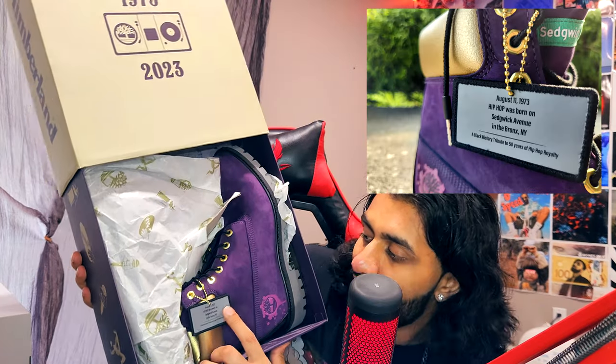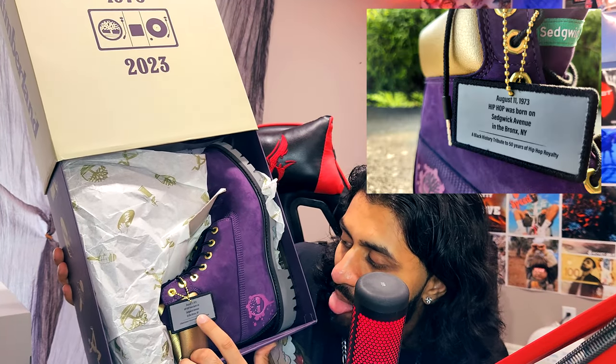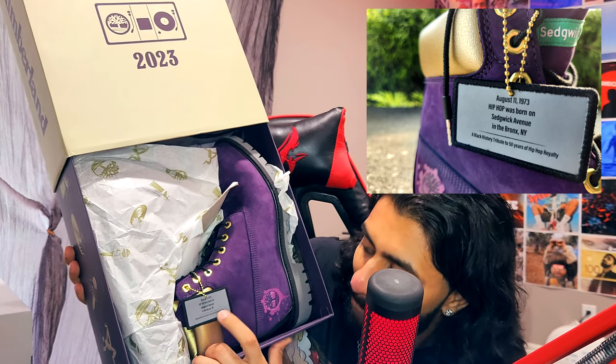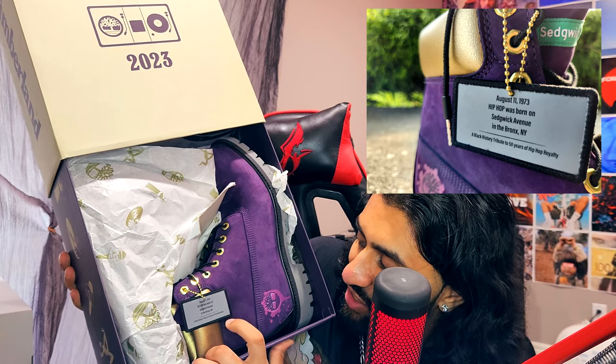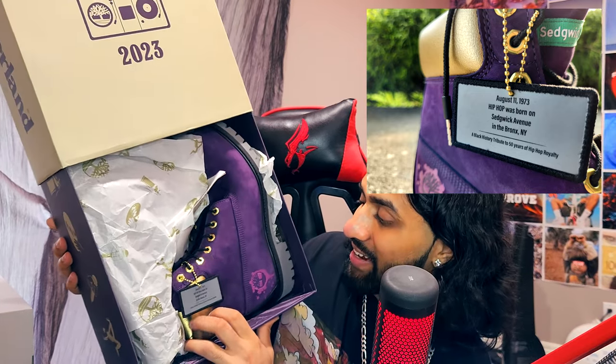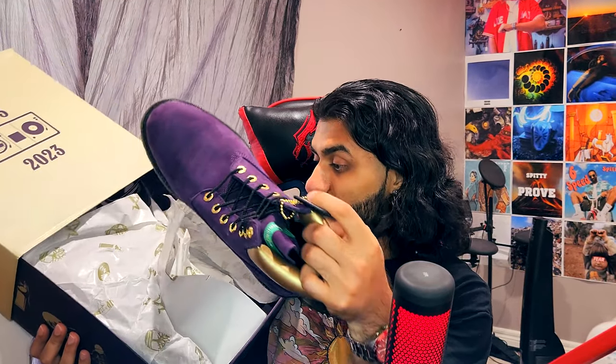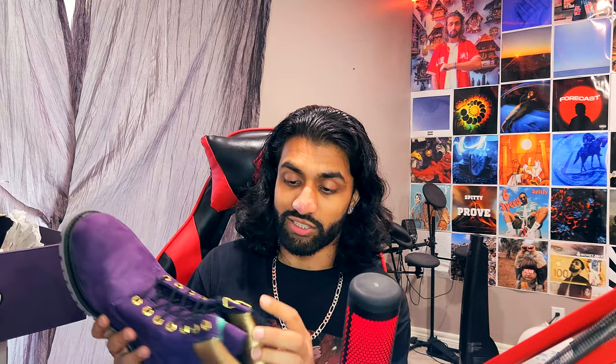Holy madness. And right off the rip, I don't even gotta take it off because it actually slid out perfectly. It says August 11th, 1973, hip-hop was born on Sedgwick Avenue in the Bronx, New York, a Black history tribute to 50 years of hip-hop royalty. That's beautiful right there, man. That's actually beautiful. The box on this one's beautiful. Let me not break it. Let's just check out the shoe. Woo!